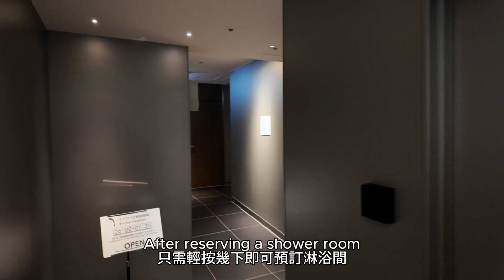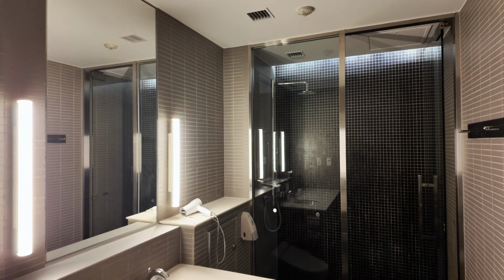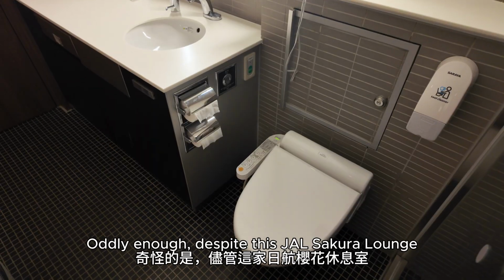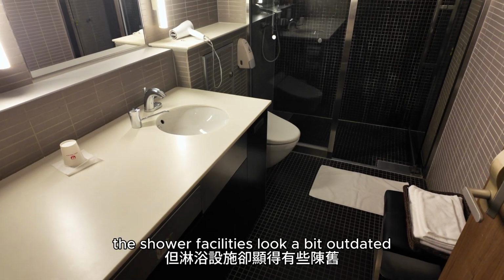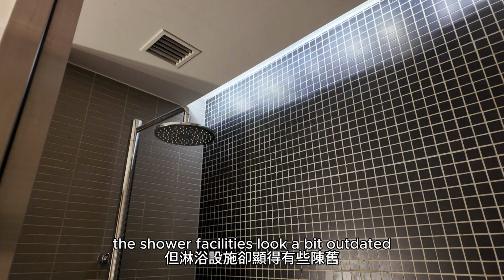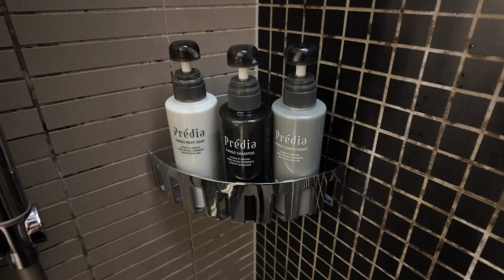After reserving a shower room, you can pick up the key at the front desk. Oddly enough, despite this JAL Sakura Lounge being newly opened in 2023, the shower facilities look a bit outdated, not exactly what you expect from such a modern space.